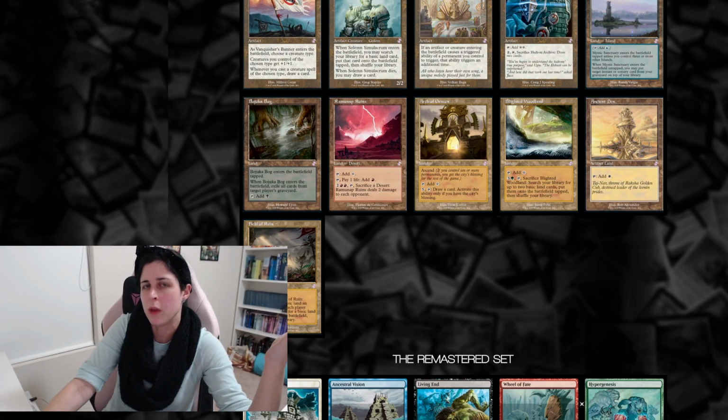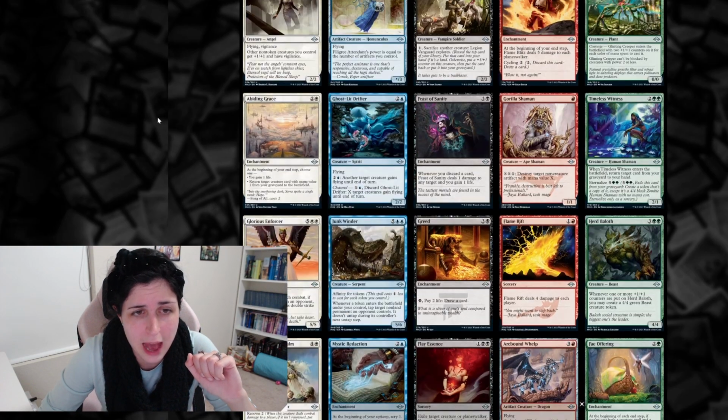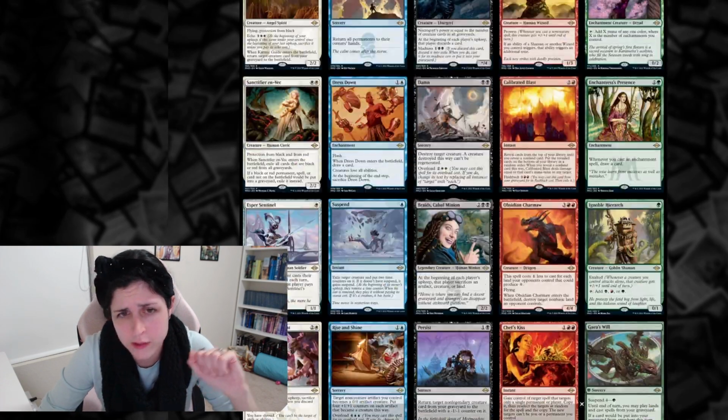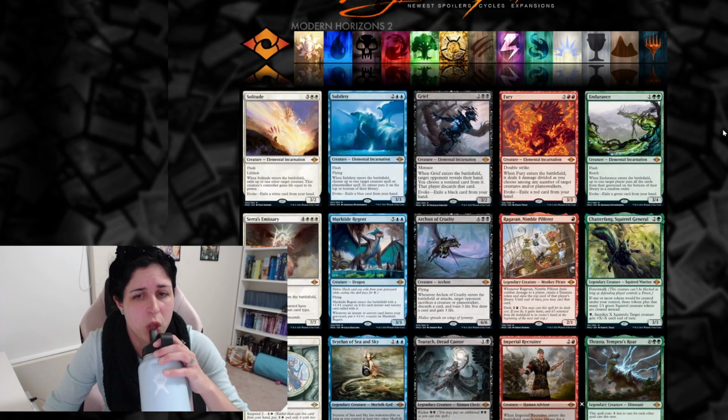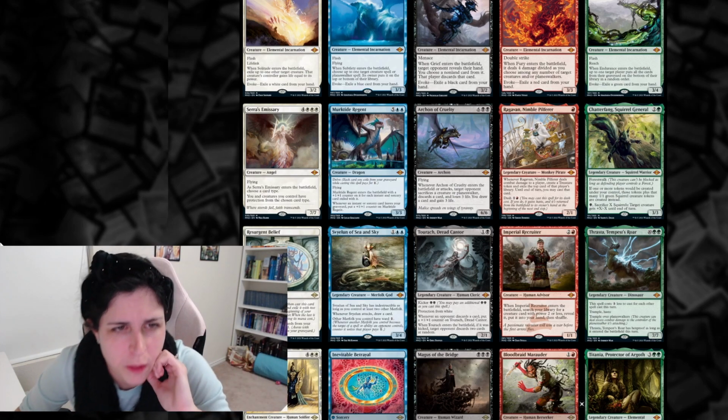I hope that they keep doing these. Absolutely loved it. Absolutely loved it. And similarly, absolutely loved Modern Horizons 2. I just really love these sets, to be honest with you.